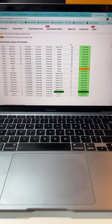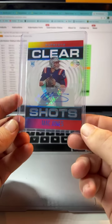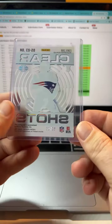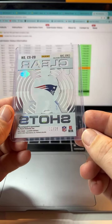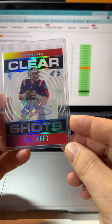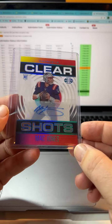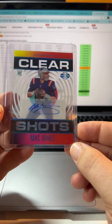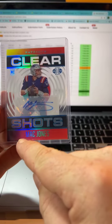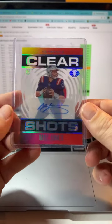That's another one that I'm going to send away. Eric got me that one. That's numbered to 15, 11 of 15. I'm not sure how it's going to go, but we'll send it away. I don't know what to look for as far as centering goes on this sort of card. The bottom border looks thicker than the top border, but it's supposed to be because the Mac Jones is bigger than the Patriots.